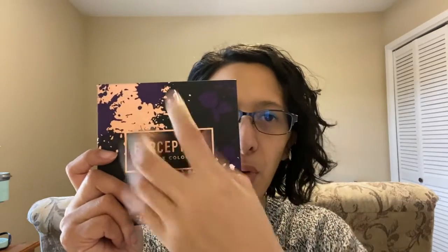Also, I like the packaging on this one. It has a certain feel, how do I explain it? I don't know, it's not a silky feel, but a smooth feel. Like if you touch the palette, you really like the feel of it, if that makes any sense. But also just the pops of the purple and the golds in here. It's nice packaging.